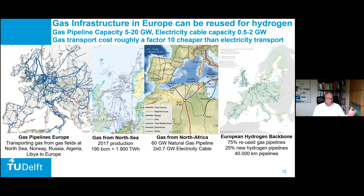For example, here on the most left side, you see the gas transport grid in Europe. And what you see is we have, of course, already a gas transport grid at the North Sea, where we transport the gas produced from these gas fields to the demand. And we see also that we have already from North Africa a large gas transport pipeline system with a capacity of 60,000 gigawatts. Now, for comparison, there are also two cables from Morocco to Spain. They have altogether 1.4 gigawatts of capacity.